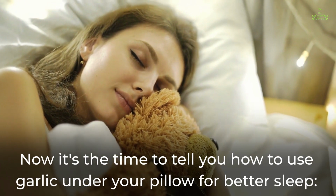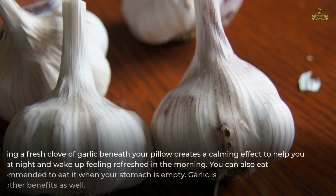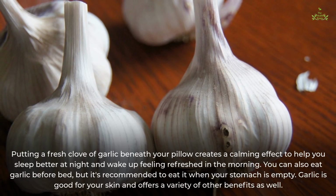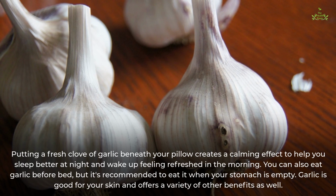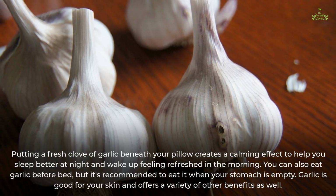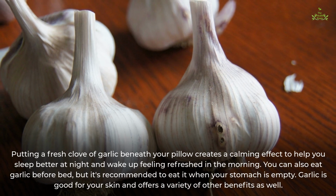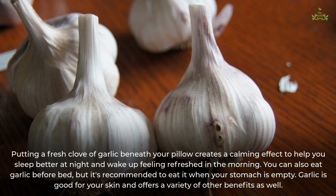Now it's the time to tell you how to use garlic under your pillow for better sleep. Putting a fresh clove of garlic beneath your pillow creates a calming effect to help you sleep better at night and wake up feeling refreshed in the morning. You can also eat garlic before bed, but it's recommended to eat it when your stomach is empty. Garlic is good for your skin and offers a variety of other benefits as well.